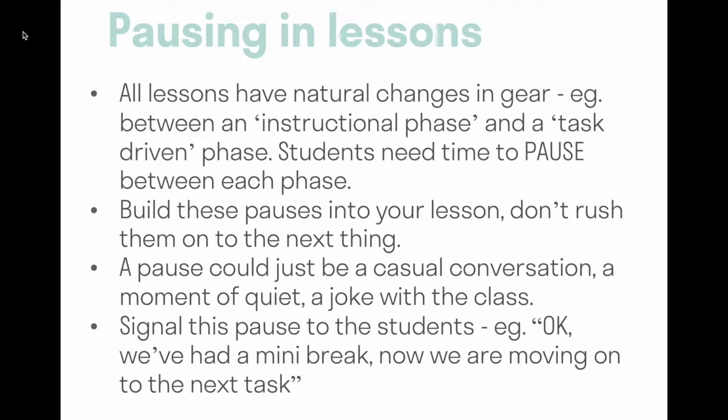Suddenly there's a little bit of talking, some of it's necessary. Where's my book? Oh, can you lend me a pencil? All that sort of stuff. So there is that sort of hubbub in a classroom, as we all know. And within that hubbub can become poor behaviour. So using pausing can be really, really effective.